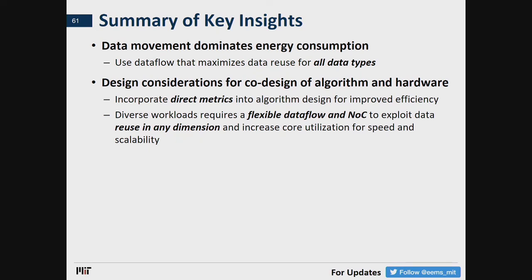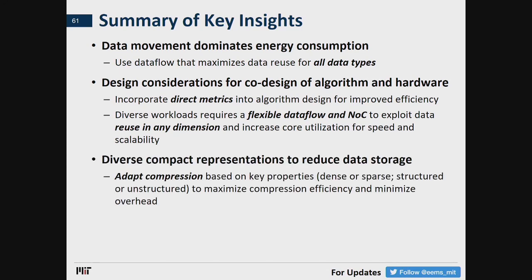We're really excited by the fact that if you have specialized hardware, you can rethink how you do the algorithms. But when you rethink how you're doing the algorithms, you should still factor in the direct metrics that you care about, such as energy efficiency and latency, rather than number of ops and weights. Furthermore, we often will still have diverse workloads. In the neural net space, for example, there are a lot of different types of neural nets today and even more tomorrow. So you need flexible data flows and NoCs that can exploit reuse in any dimension. This will increase efficiency, increase the utilization of cores, and allow for scalability.